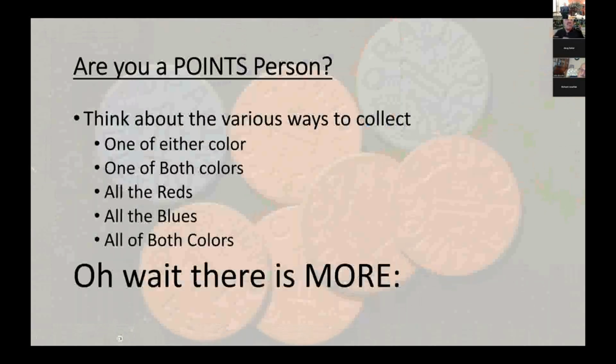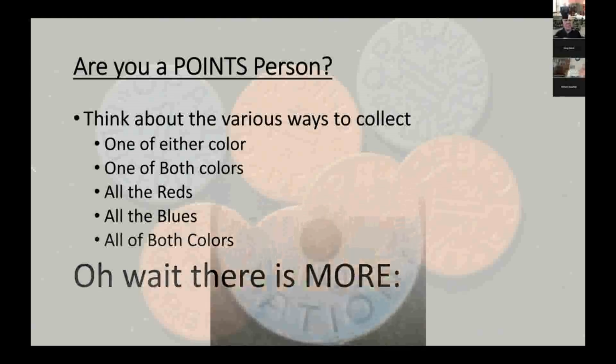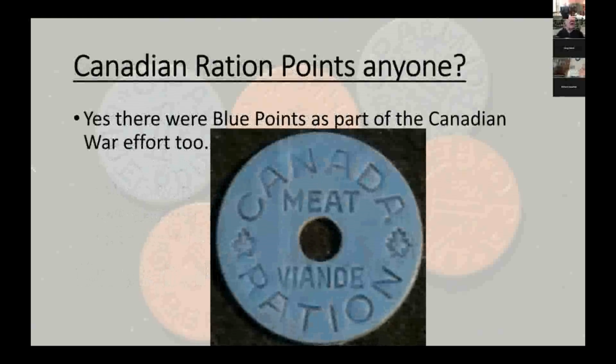Are you a points person? Think about the various ways you can collect. You can collect one of either color, one of both colors, all the reds, all the blues, all of both. Wait, there's more. Here's one from Canada. It was a meat token.